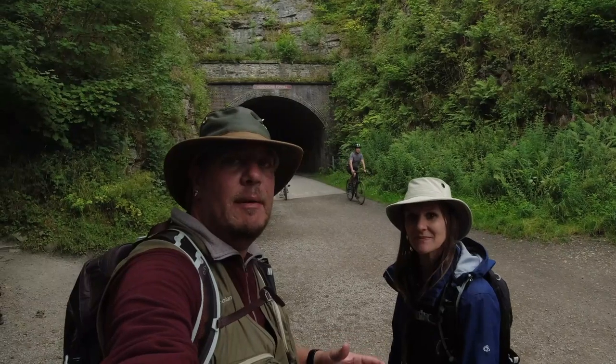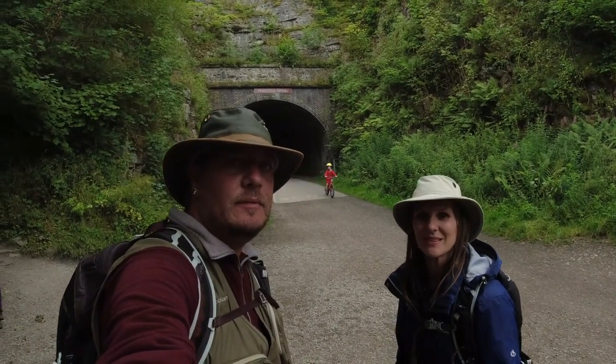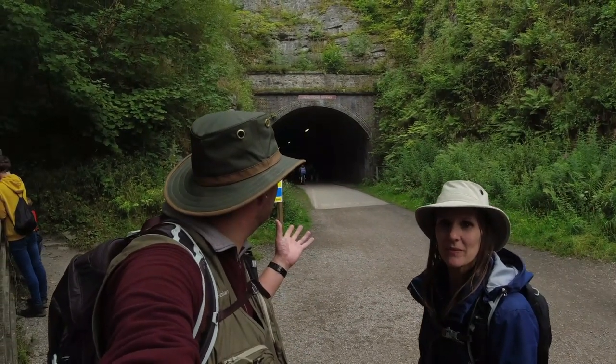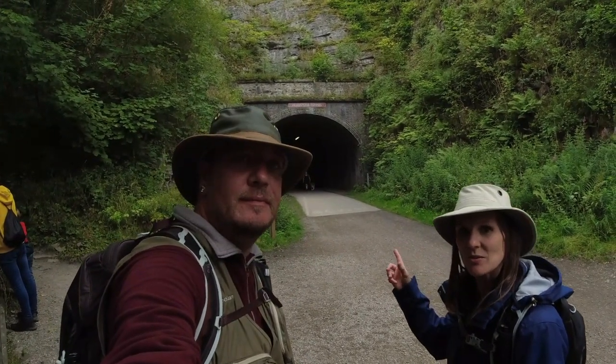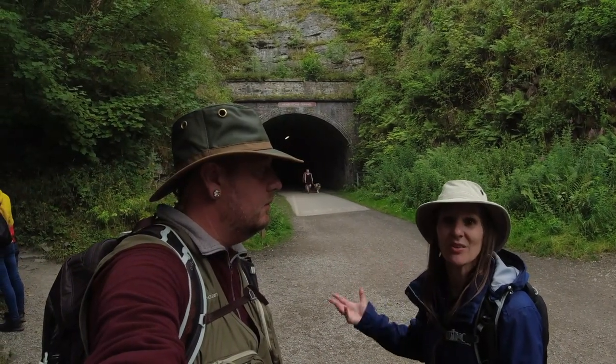Right, okay, so we're coming towards the end of this little video of ours now. Yeah, just a little one, this one. You've got something to say about this nice long tunnel? If you can see just around Stu's head, we're stood outside the easternmost tunnel on the Monsal Trail.